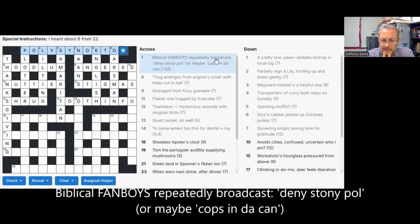Now, broadcast is an indicator word that can be used to indicate either an anagram, as is the case up front, but can also be used to indicate some sort of homophone or sound type wordplay. So let's look at the anagram first. Deny Stony Paul. This sounds like an order or a request being given, but it's also an anagram that unwinds itself into the word polysyndeton. And broadcast in this case is also being used as a homophone indicator because cops in the can be rephrased as police in the tin, and police in the tin is a homophone for polysyndeton. And here we have number one.